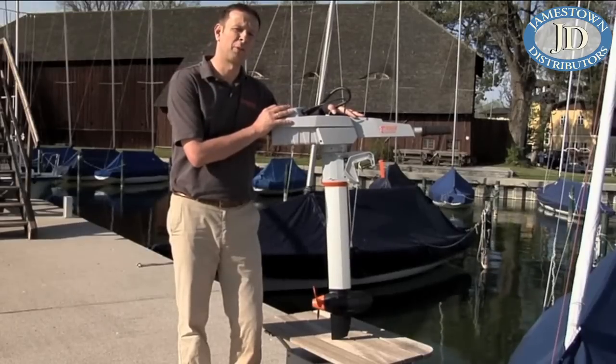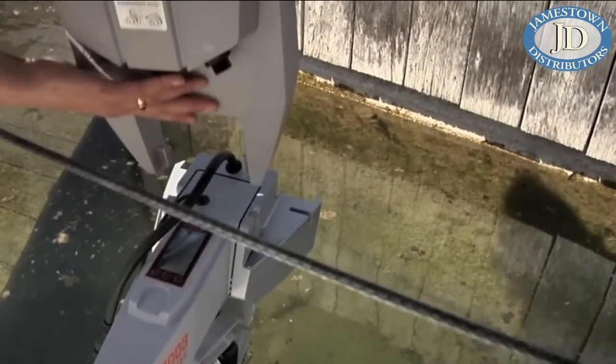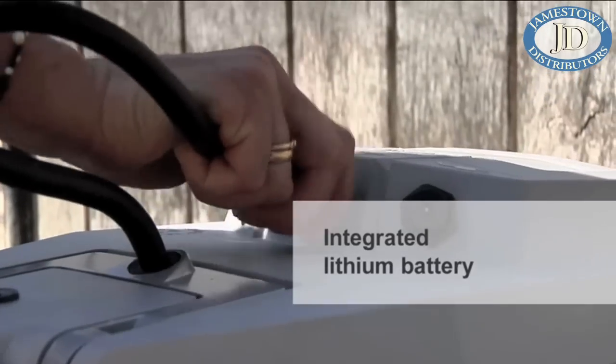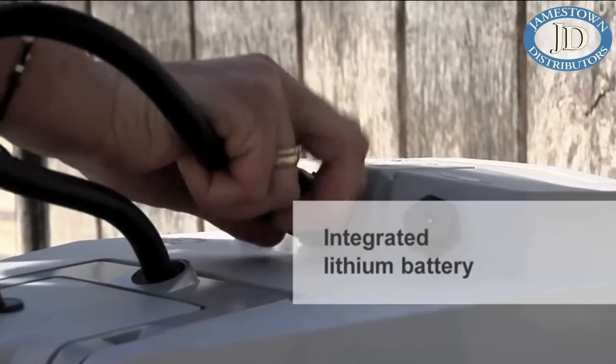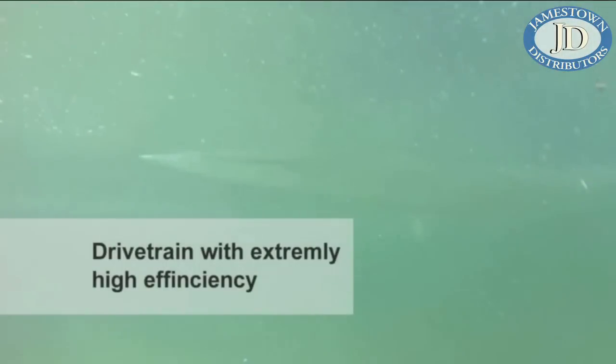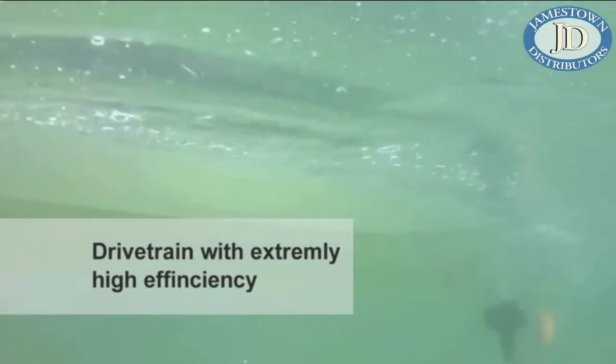What's special about the new Travel models? Firstly, they are electric outboards with an integrated lithium battery. They are just as compact as a gasoline outboard, but they do have some unique advantages. The integrated lithium battery is the most obvious feature of the Travel outboards. However, the extremely high efficiency in the drivetrain is just as important.